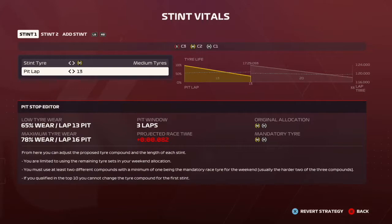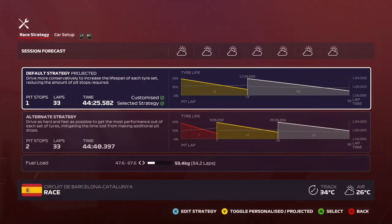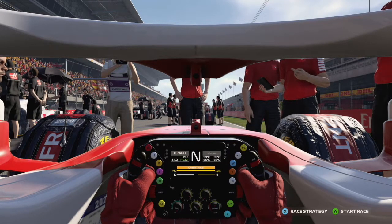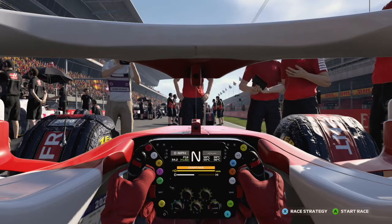I might come in a lap earlier. It's saying it's less than a tenth of a second slower, and it'll give me the chance of an undercut. Yeah, let's do that. Let's come in a lap earlier. So we're going to put on lap 13. It's something a little bit different to the AI, at least. We've got to try something.